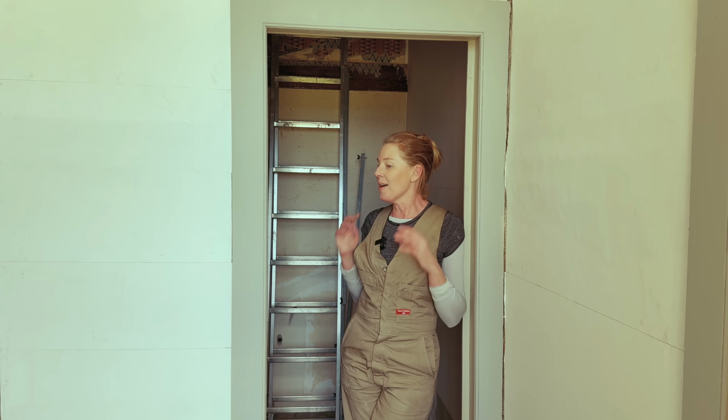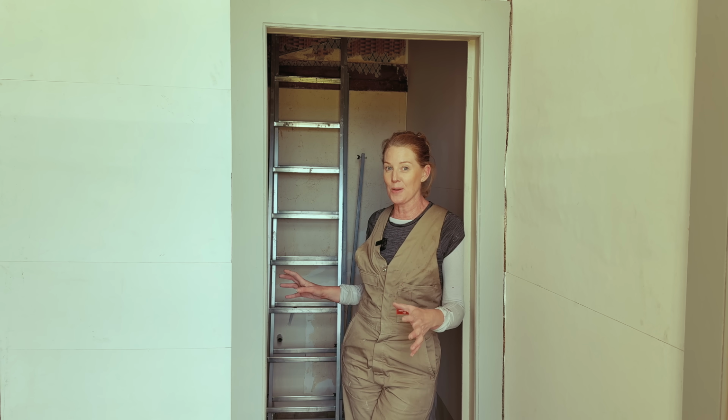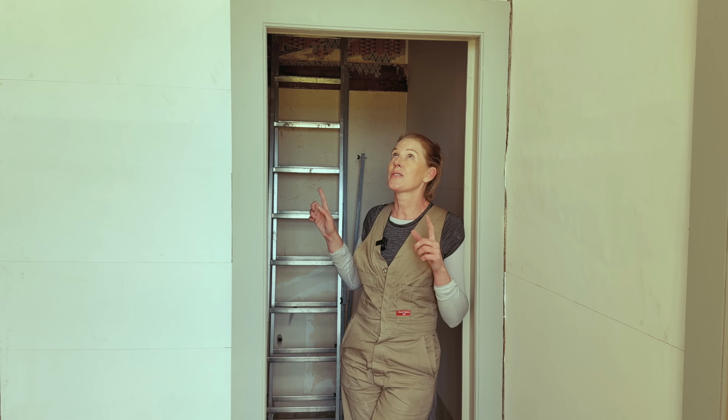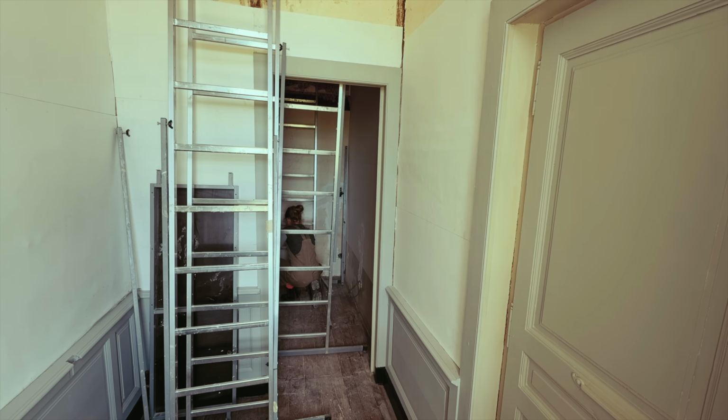My father is here, and so I'm going to make use of that time with him to hang the wallpaper here. I'm going to set up scaffolding in both rooms so that I can be efficient with my time and work on both rooms at the same time. And first job is the ceilings.